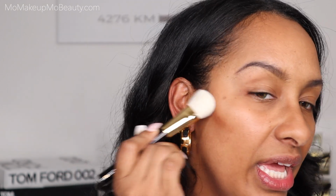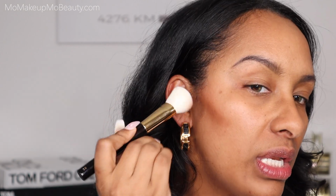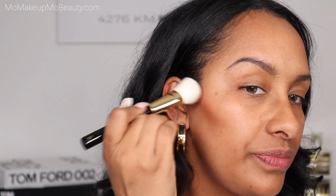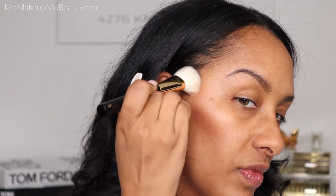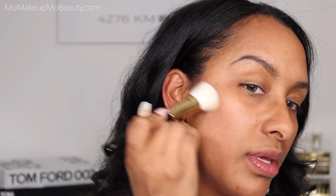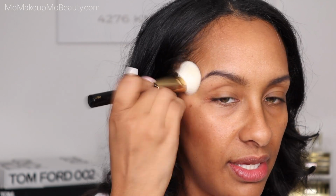And oh my gosh, it looks so intense. What am I going to do? Woo. It blends out so nicely. You see how nicely that's blending into the skin? Oh, yes.